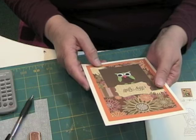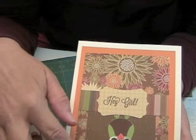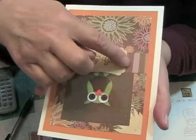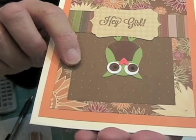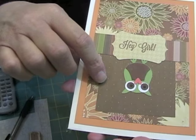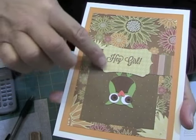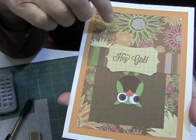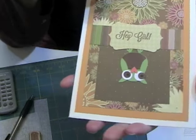So this is awesome. Look at the paper she's chosen. This is all some kind of floral background, and then a stripey piece that goes across, and then this brown with a grid of dots. Swiss dots, I think is what that used to be called. And then her pieced owl. That is delightful. Marianne, thank you. And then her punched sentiment. This is awesome. And then an orange on the back. This is beautiful, Marianne. Thank you.